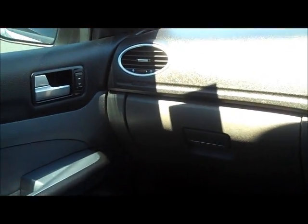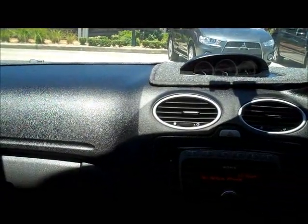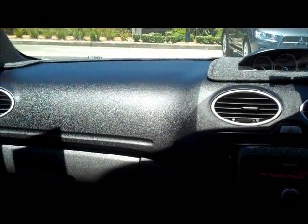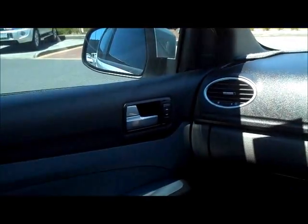Like I said outside, the previous owner really has looked after the car, even going as far as fitting the full genuine dash mat. All across the dash on the side, the door trims, all very well kept.